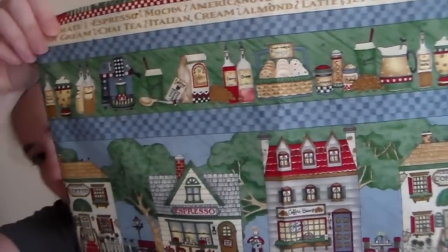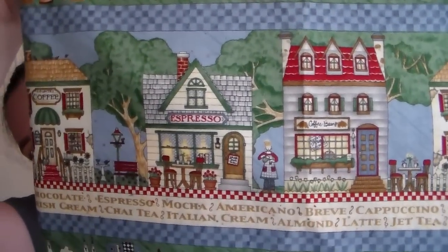And I got this at thrift store too. I forgot to show this. But this is really cute. I saw the little houses and thought it was cute, but it's actually coffee. It's got different coffee stuff on it. Little coffee houses. And then on the words it says cappuccino, chocolate, espresso, almond, latte, chai tea, Irish cream, stuff like that. So it's like coffee themed. It's really cute.